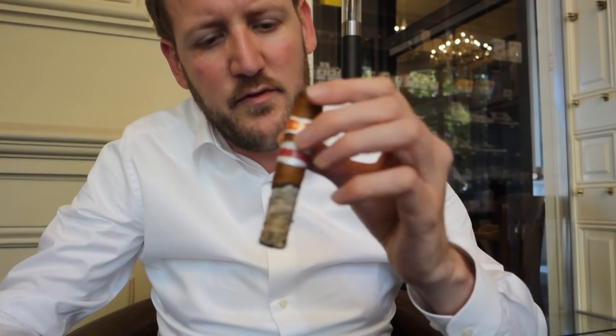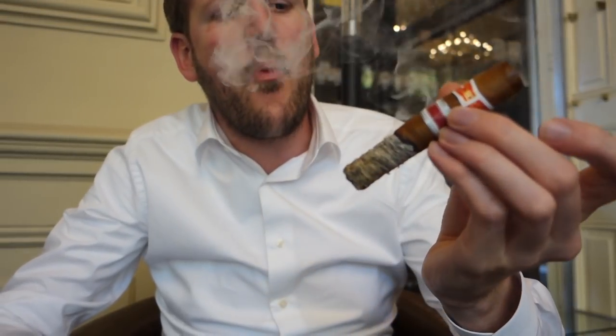Let me see if I can still keep the ash cone. Perfect. Okay, so like I said, it's a Robusto. There's nothing fancy about the Vitola. It's just a normal Robusto cigar. Ring gauge 50 and 124 millimeters long. I'm very happy with it.